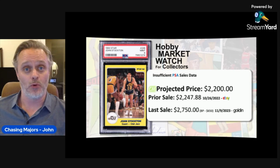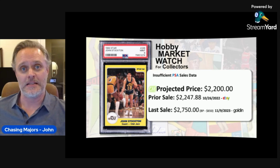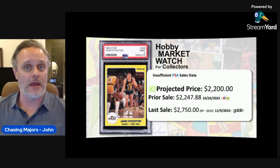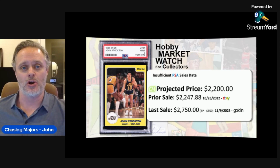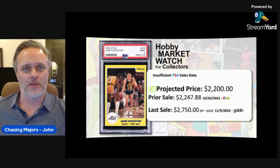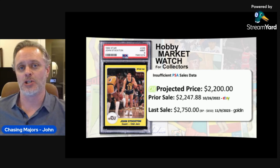Of course, there's some really big XRC cards. There's the Jordan. We talked about that in last week's video. There's this Stockton. There's Hakeem Olajuwon, Charles Barkley, James Worthy, Isaiah Thomas. A lot of yesterday's generations, real big names kind of had rookie cards or XRC cards in these star cards. I mentioned in last week's video when we talked about the Jordan card, I fully expect these cards will buck the trend.